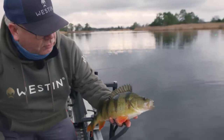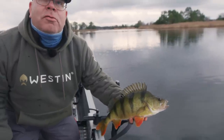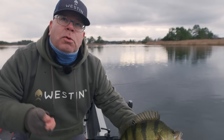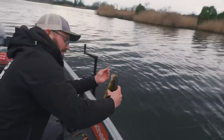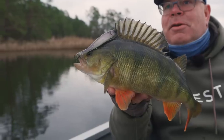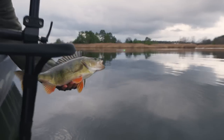Now I'm definitely convinced that the jerk bait is the right way to go today. So don't be afraid to try it out. Even if it's cold in the water, you just have to fish it slow. Small twitches, long pauses, and fish like this can go bananas. Only a small one, but on the jerk bait. Another tank on the jerk bait. Fish again? Yeah. It's a perch again, right? That's another perch, yeah. What a beautiful fish.